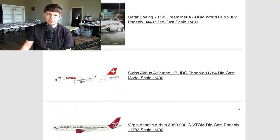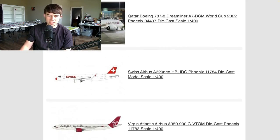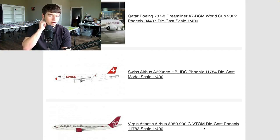Virgin Atlantic Airbus A350-900. This looks like an A330neo. I'm going to take a strong guess this is a typo, but this is Juliet Victor Tango Oscar Oscar Mike. This is definitely a 330neo. Looks really good though, and I'm sure they're going to do a good job. I think it's the 900. It does not look like an 800, so good release there. It's going to complement the Gemini.